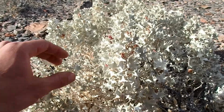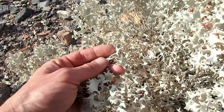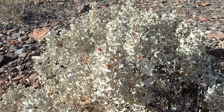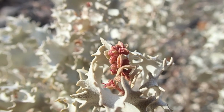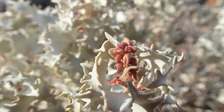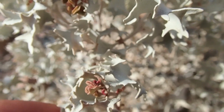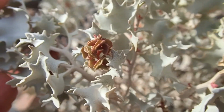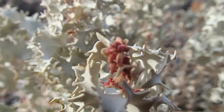Atriplex is really quite distinct in its broad, almost whitish leaves. They shine bright in the sunlight, that's to be certain. And this one is a female. You can see stigmas, red stigmas, rather than those opened up anthers.